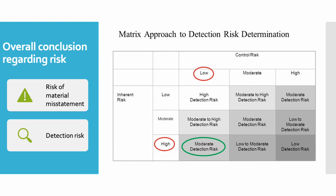The equation of risk of material misstatement is inherent risk multiplied by control risk. Therefore, according to the table, the detection risk is medium. This means that the control offsets the high inherent risk. Therefore, we need to perform a medium level of audit work to address the risk of material misstatement.